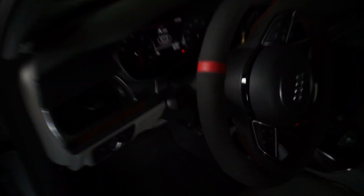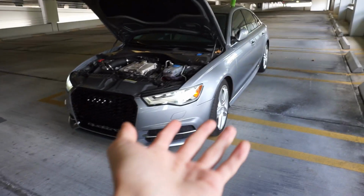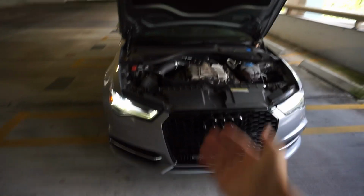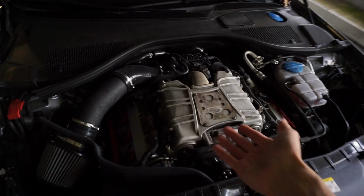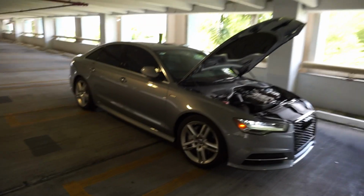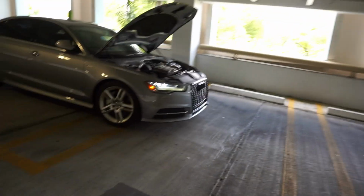Seats are different, steering wheel's different, but you can still do all the same stuff you do to an S4 to an A6. Obviously the headlights and tail lights are different, so you're not going to be able to do the exact same thing, but you can tune this engine because it's the same. Exhaust, wheels, it's literally just a longer S4 or S5. Honestly, as a 10-year-old car, this is definitely one of the best cars you can get.